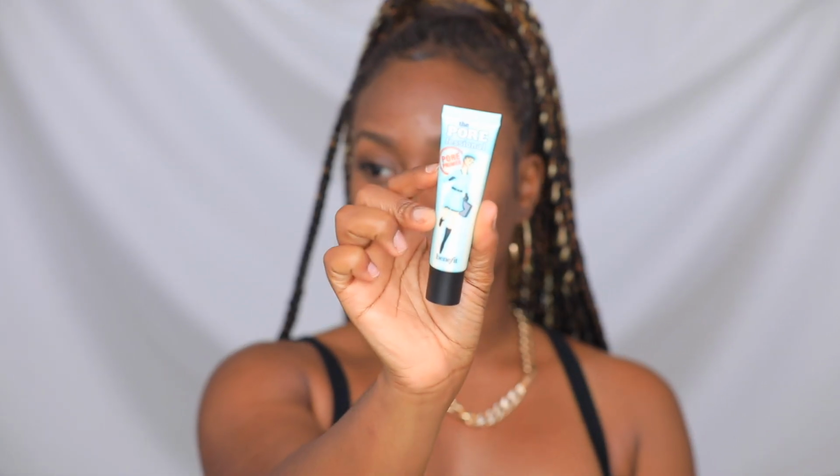We're gonna start off with the Benefit Professional Pore Minimizer, the Pore Primer. This one right here, I'm gonna try this one. Don't we love when we get a zit right in el medio de la frente? Oh, this feels nice. There's a thin layer around the face that feels really, really nice. I do not hate how that feels at all.